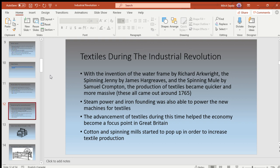This helps the British economy boom, and then eventually you actually see cotton and spinning mills pop up. Like I said, there wasn't any industry for textiles before, but now with these machines and a new demand for clothing textiles, there's an increase in things that come before. So cotton, you have to have cotton farmers now. You need to get more cotton seeds. You need to be able to pull them apart and get the cotton material out from them. So these cotton mills are set up to do exactly that.